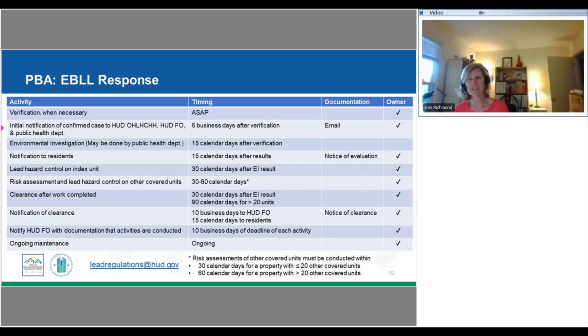So then the next thing is the notification of the confirmed case to HUD headquarters. That's the Office of Lead Hazard Control and Healthy Homes, as well as the HUD field office and the Public Health Department, if the health department was not the original source. This needs to be done within 5 business days after verification. This can be done via email. When you go to the EBLL course, we'll talk about how to send this via email. We don't want to be listing the name of the child. We want to be using encrypted email, but we'll go into details about that during the EBLL course.